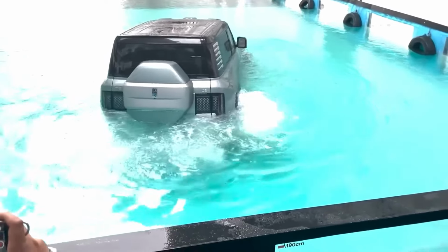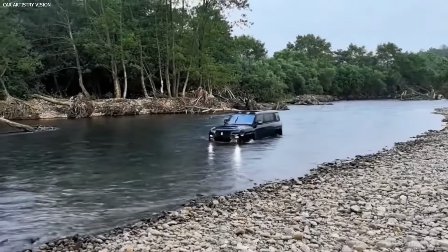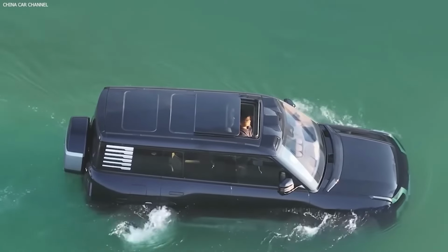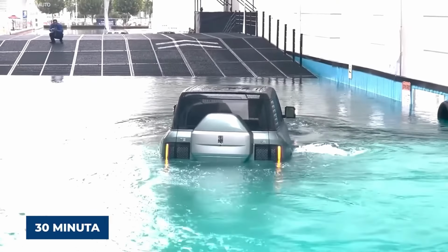The SUV has 4 electric motors that produce a combined output of 1200 HP, 883 kWh. This enables the model to accelerate from 0 to 100 km/h in just 3.6 seconds.